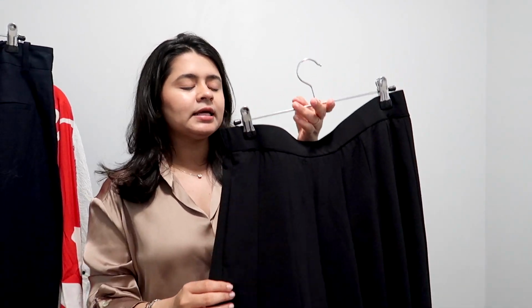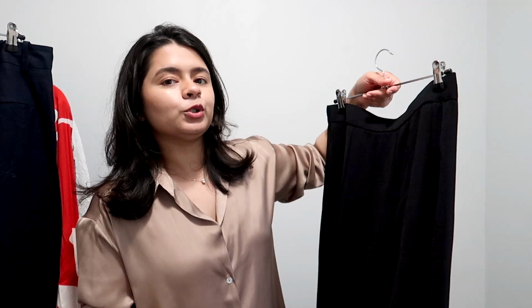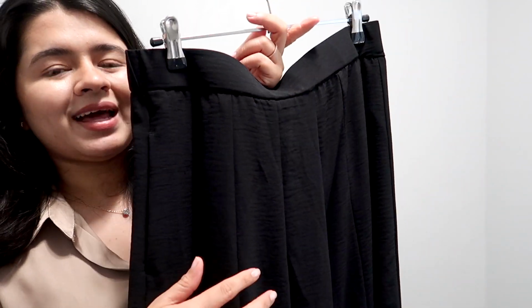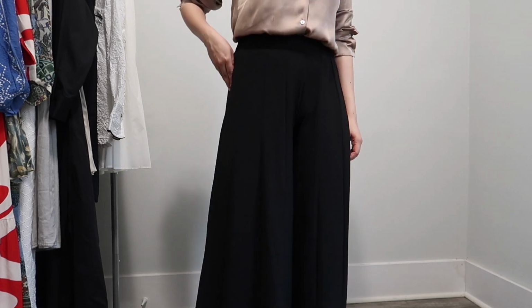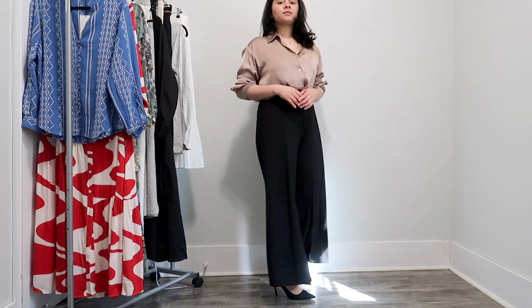Now moving on to the next pant, and the next pant that I have here is this culotte pant. I do love culottes, they look very beautiful, but this is a full-length culotte pant on me, because I'm petite, but in the picture it did look very beautiful. The only problem that I have here is this stitch. It does give that pleated look, but I'm not a huge fan when I saw it in person. I did like it in the image on the website, but again, it has pockets.